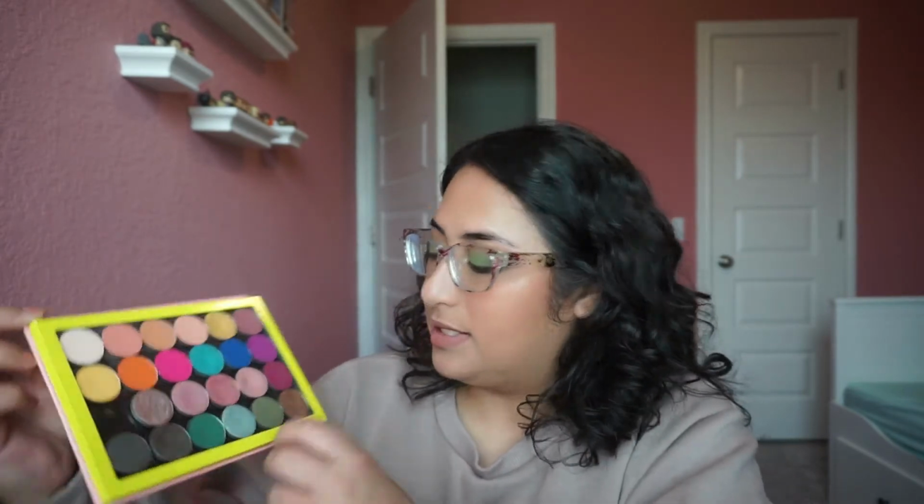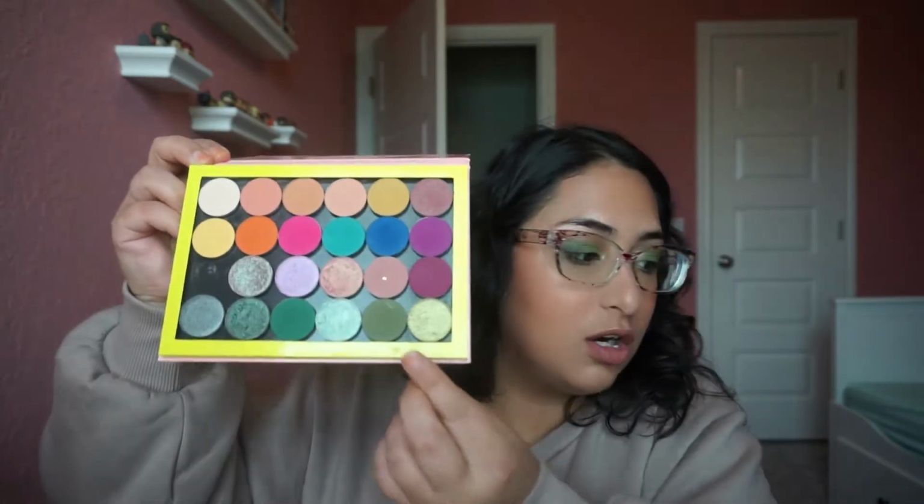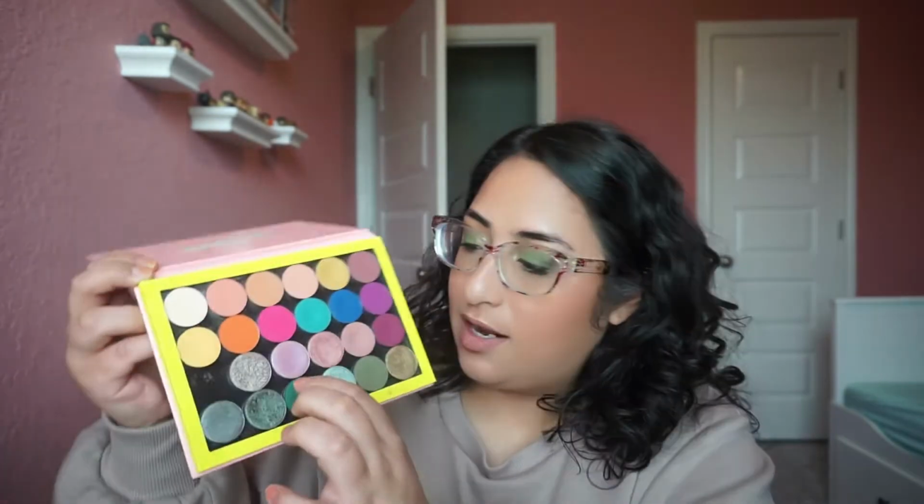Let me see where they're at. Okay, and I really just got 2, and one was Tea Garden because I've been wanting to get Tea Garden for a very long time, so I finally got that one. And then I also got Earth Shine right here, which is the other dual chrome that they sell, so I just got those 2 dual chromes.